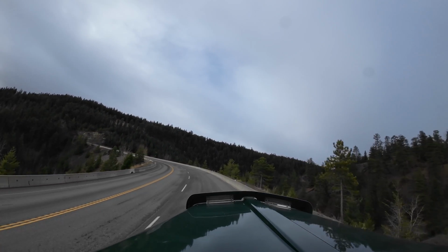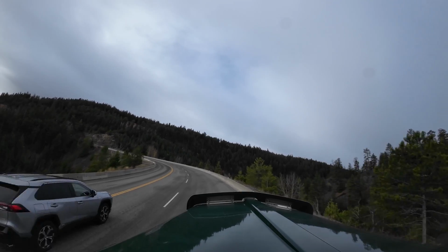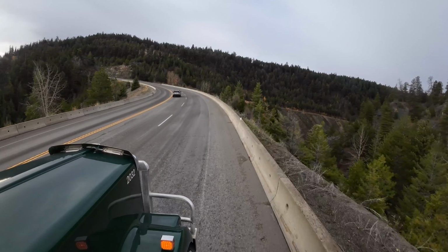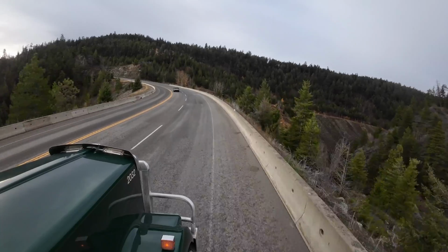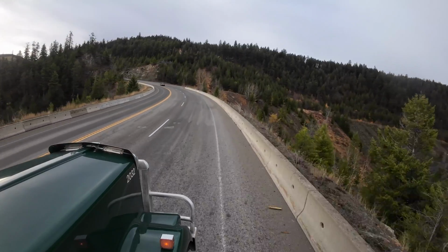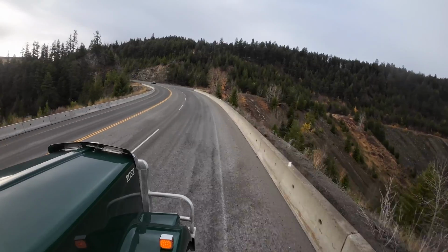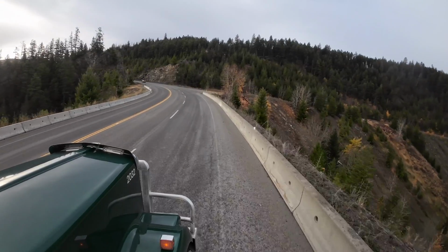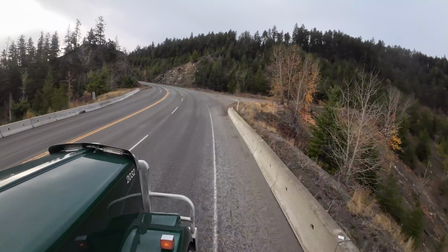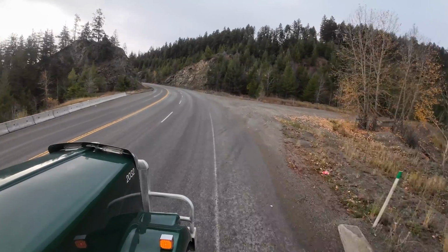GPS is showing a delay of 2 minutes. 2-minute delay on the fastest route. Well, there is only this one route. And the detour is hours long. The road's a little wet here. We're at 2 degrees Celsius, so I'm sure overnight it got a little slippery here.